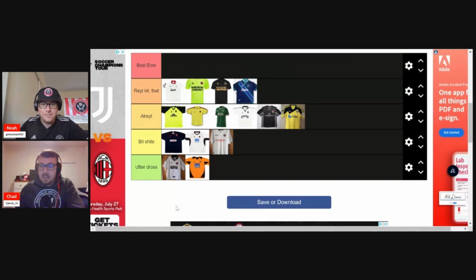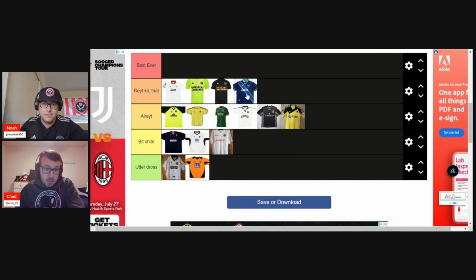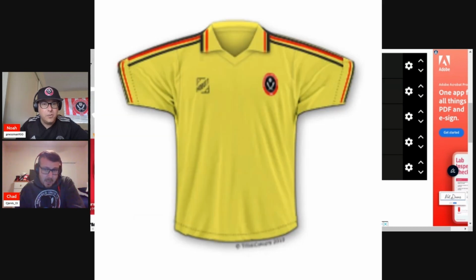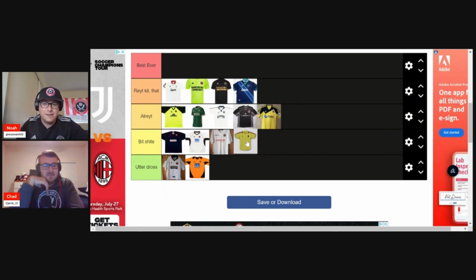I would say this kit right here could probably go to bit shite, honestly, because it's so bland and plain. Which one? I'm sorry, this. Oh, that one. Okay. Yes, this. Kind of, yeah. I'll agree with you there. Everything else pretty much falls where it should be.